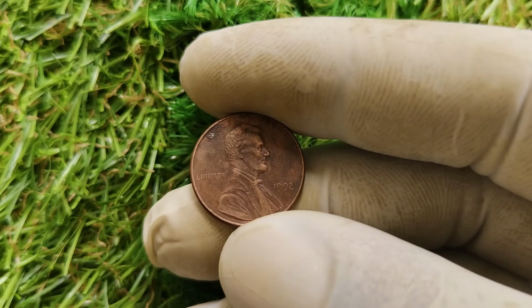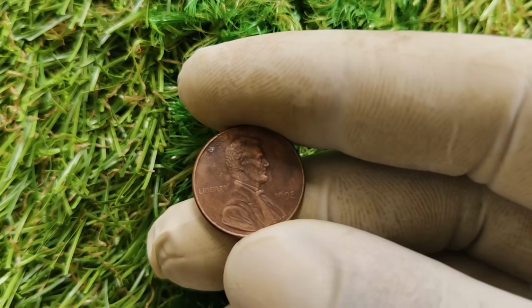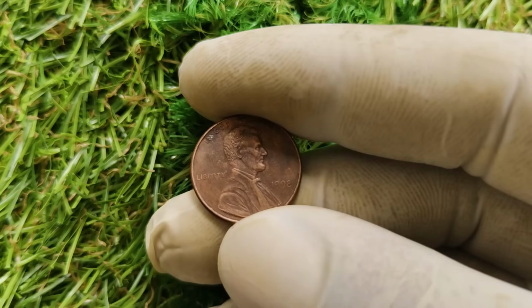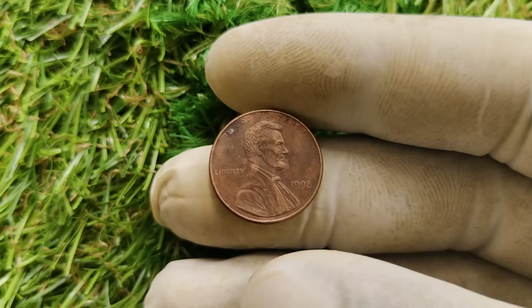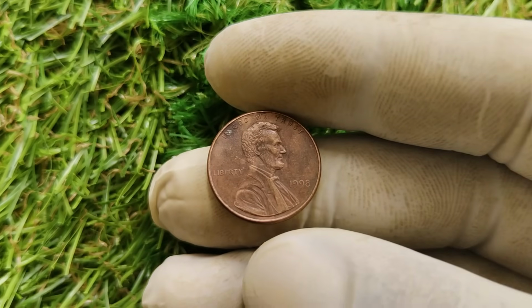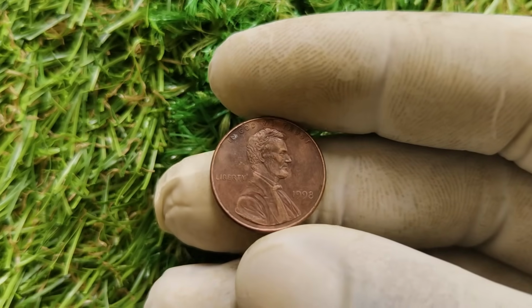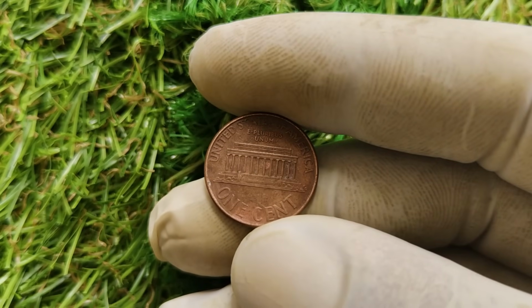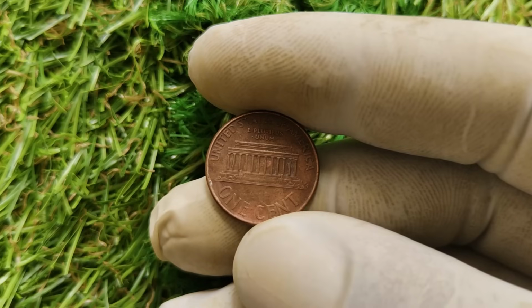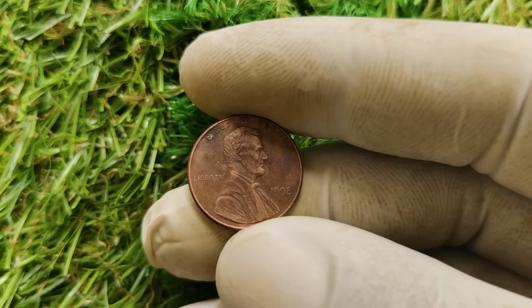While most examples you find will be common, the possibility of finding one in gem condition keeps collectors coming back for more. The odds might be small, but the reward can be great. It's worth noting that coins are valued not just for their rarity but also for demand. The Lincoln cent is one of the most collected coins in America, and demand for high-grade examples is always strong. Even modern dates like 1998 can surprise people with their value if they're in exceptional condition.